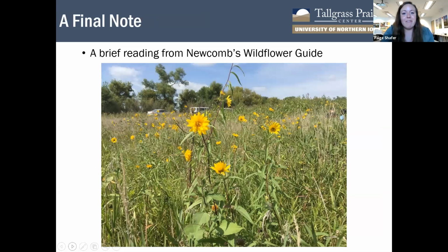So a final note. As I was getting ready for this lecture, my boss asked me if I read the foreword to Newcomb's Wildflower Guide, and I was like, no, I only used it for the keying out purposes. I didn't read the guide at all. And she goes, you should read it. So I'm going to read you a brief passage from this foreword. The reminder: this book was written in the early 1970s, and it's still around to this day. This is the foreword that was written by Roland Clement, who at that time was the vice president of the National Audubon Society.